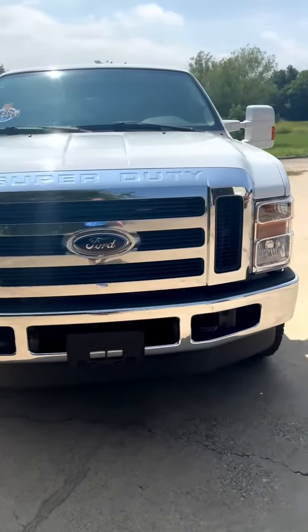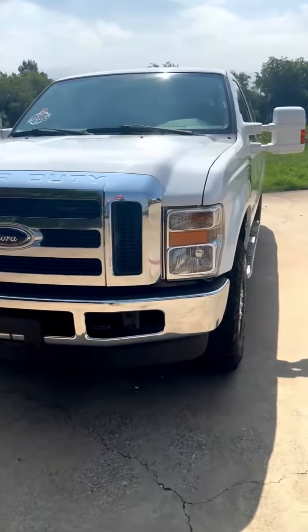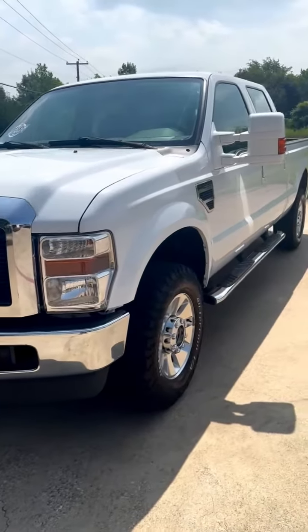All of our vehicles come with a 125-point pre-owned inspection, so when we sell something, it won't need anything mechanically or cosmetically.